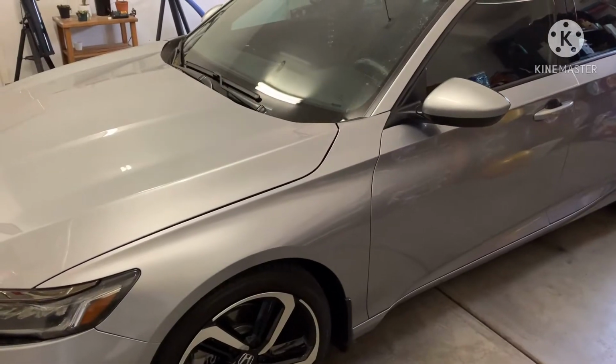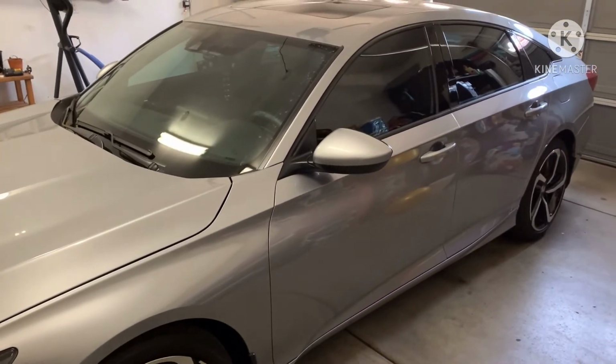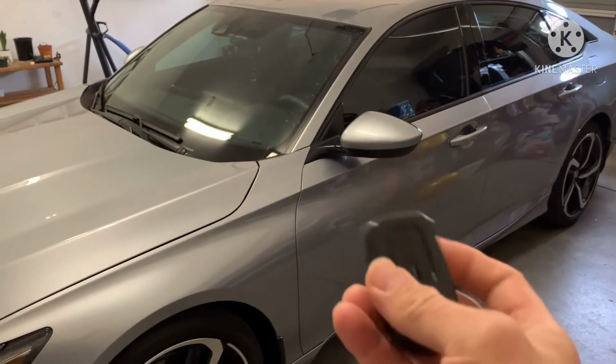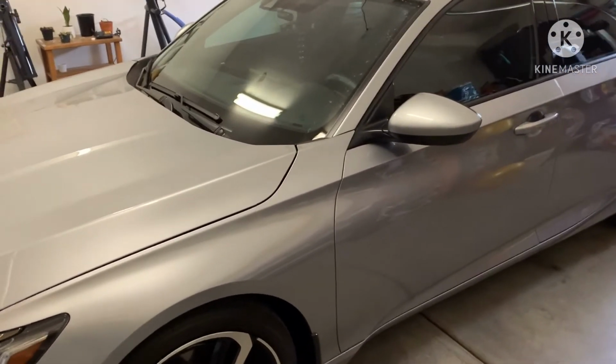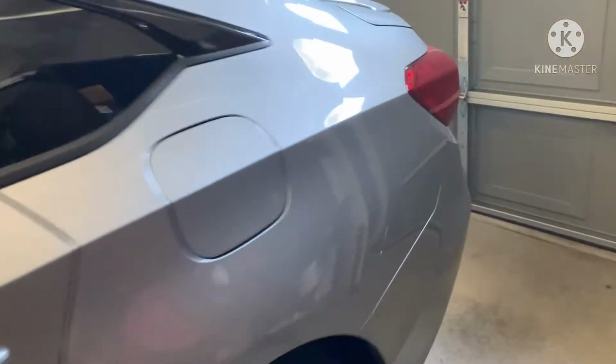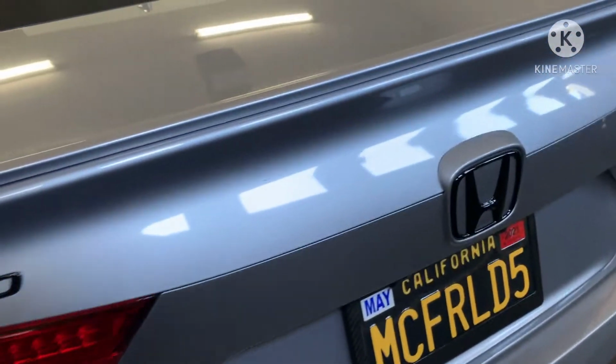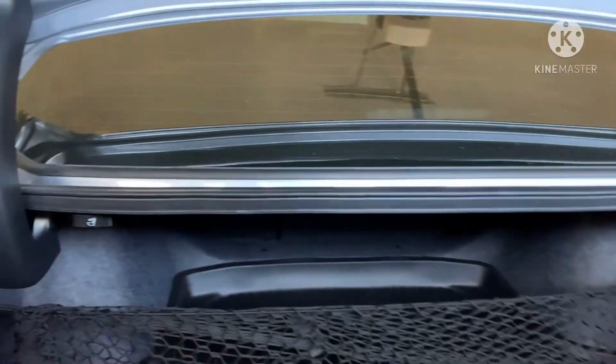So hey guys, in this edition of Tips and Tricks, you guys probably know about this one. It has to do with the key fob here for the 2018 to 2021 Honda Accord. It's a pretty neat little feature. So the car won't let you lock the keys inside.